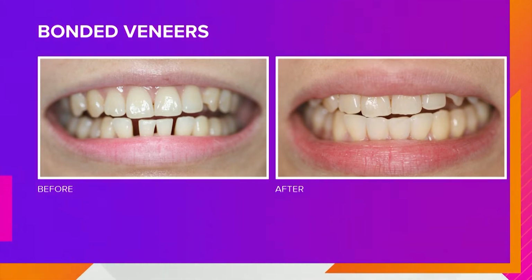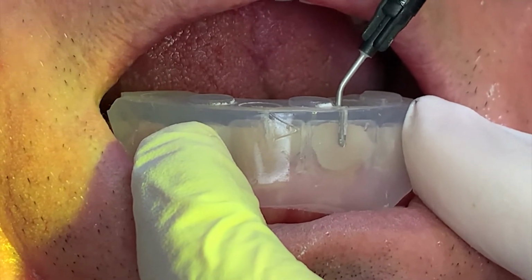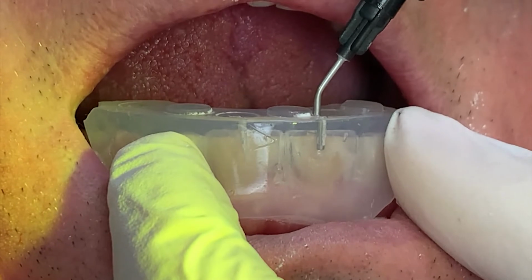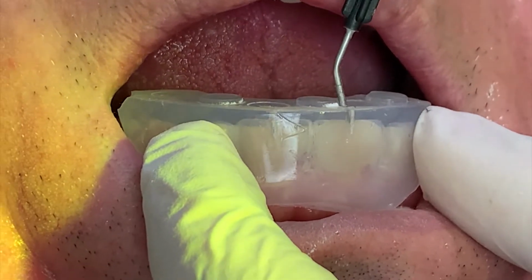And I think we have a little video that we can show as well. We have a template made from the lab to design how we want the teeth to look. And then we inject composite into the space and it creates the way the tooth is going to look. It's very cool. It's very easy. Yeah. All right.